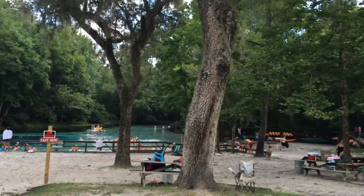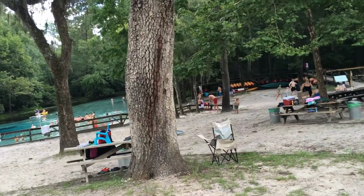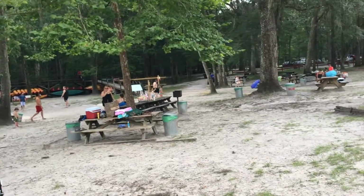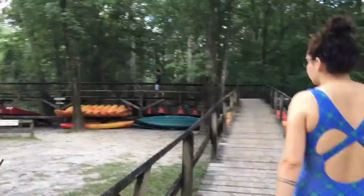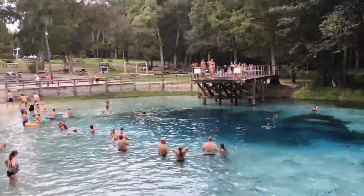Our first stop on our day trip was Blue Springs. It's tucked away in the countryside of High Springs, Florida. Blue Springs was originally home to the Native Americans before the British botanist John Bartram visited. It was bought out in 1852 by Lewis Thursby, who turned the land into a citrus orchard.